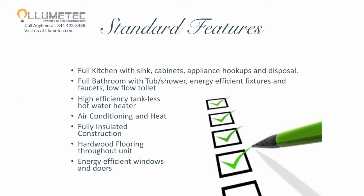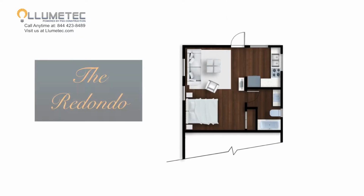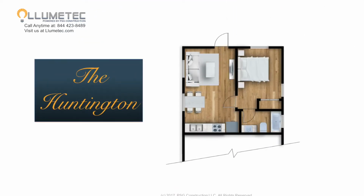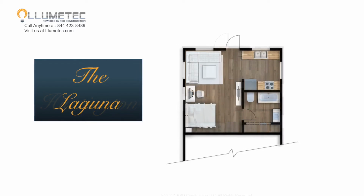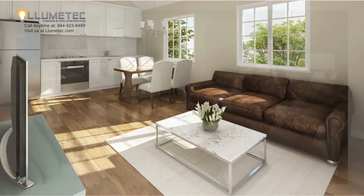Using energy-efficient and modern materials, we offer three floor plans to choose from: the Redondo, the Huntington, and the Laguna, at prices that fit your budget. We even help with financing, permitting, and offer a free assessment of your property.